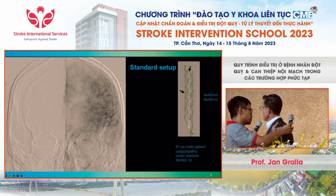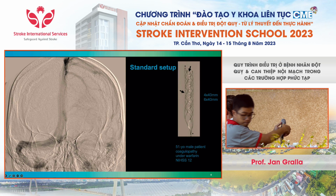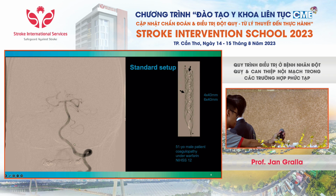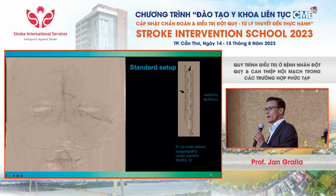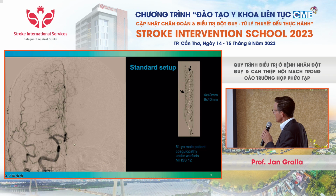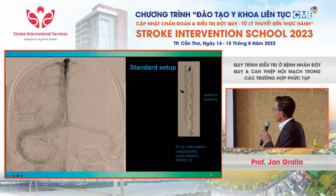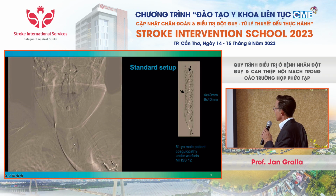Good. So this is a young chap, and he has an MCA occlusion on the right-hand side. We just saw the injection on the left-hand side. We see injection on the posterior circulation. You already see some collaterals. The patient is awake. We used to do some of these interventions without GA. We changed to GA now, and you see the stump of the MCA. So, a straightforward case, straight vessels, lots of pial collaterals. That's a good case to start with.